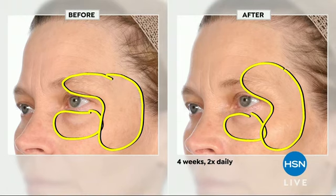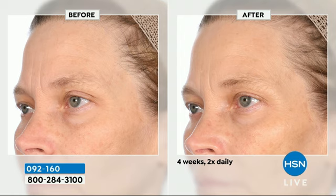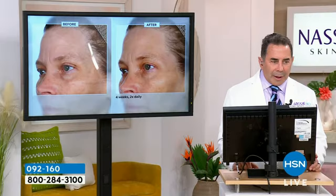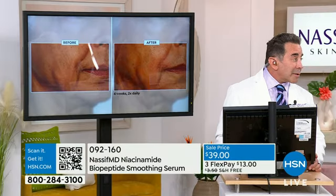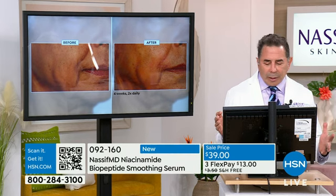And you know what I love about this product? There are certainly some very obvious visible signs of aging, but the stuff that's the most frustrating is the hyperpigmentation, the texture, the tone of the skin, because all of that does make us look and feel older. Unfortunately, it does. And that hyperpigmentation, a lot of us are born with that.